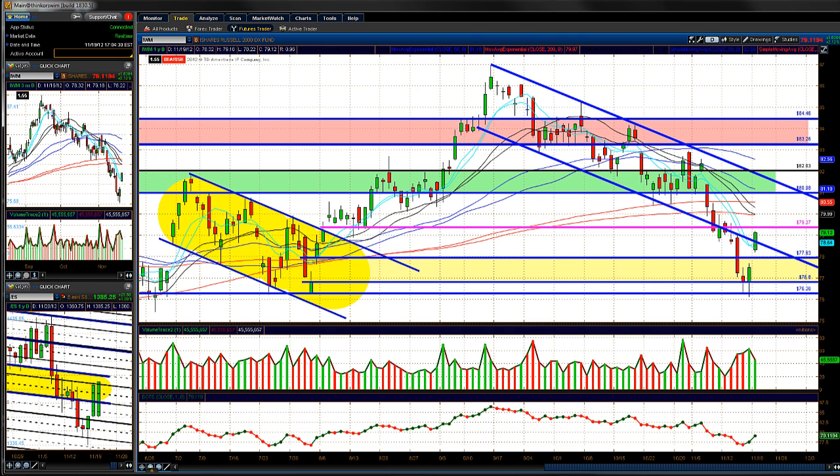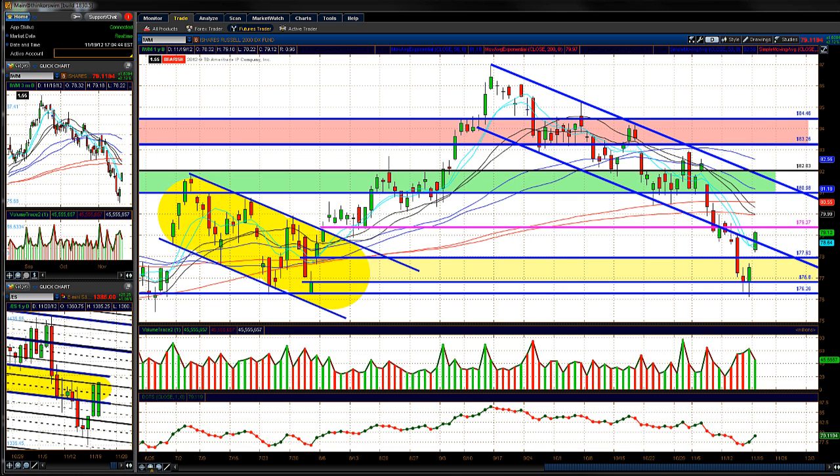I forgot to say the breadth, but we had 5,283 stocks advancing. We had 1,012 stocks declining. Take a look at that breadth. It's about a 5-to-1 on the breadth. Sharp rally on the open, and also from the overnight, which basically caused a nice little short squeeze going into the open.